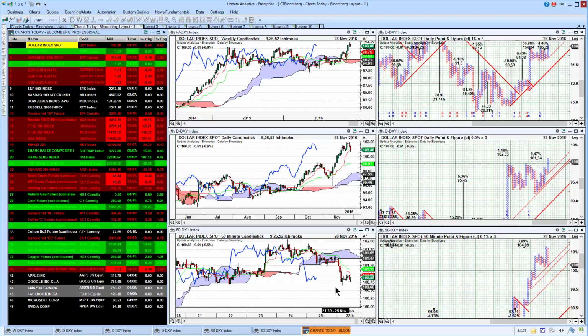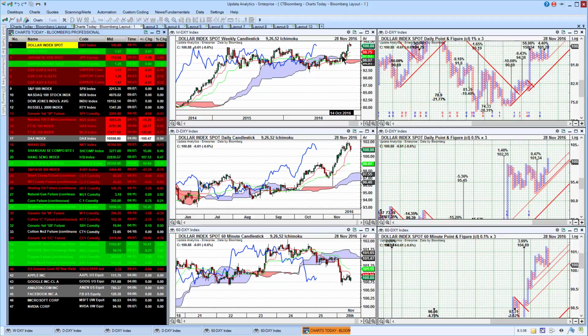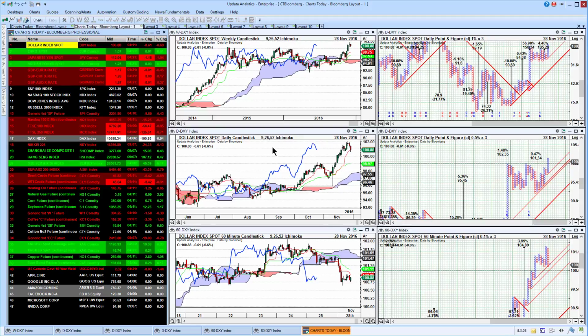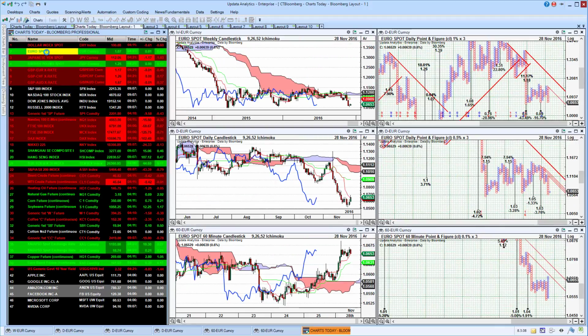We're pulling back, so this week we might just see the dollar underperforming compared to recent weeks. But for the moment, we need to wait for back above the cloud to see that dollar strength kicking back in. But the medium and long-term trends are clearly bullish, and the reverse is true for the euro.